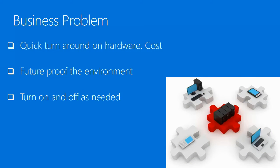So, as I just said, one of the major business problems we had for any of our customers is simply the quick turnaround and hardware cost. It's not uncommon for us when we trial something new to wait 6 months, and by the time it's finished waiting, the new version has come out. I don't have time till 2017 and 2018 to get the new version of 2016 going. I need it right now. Future-proof the environment.